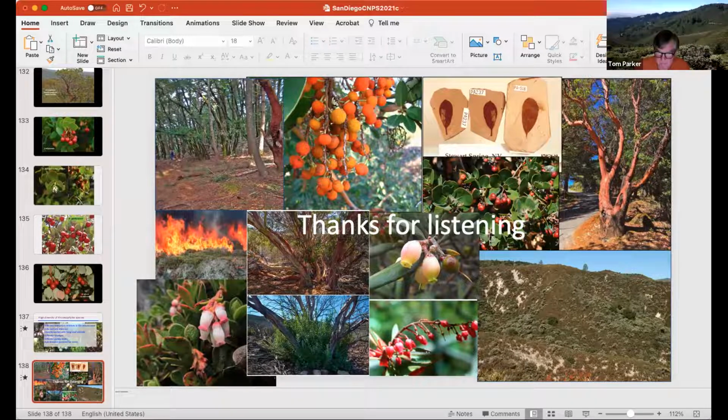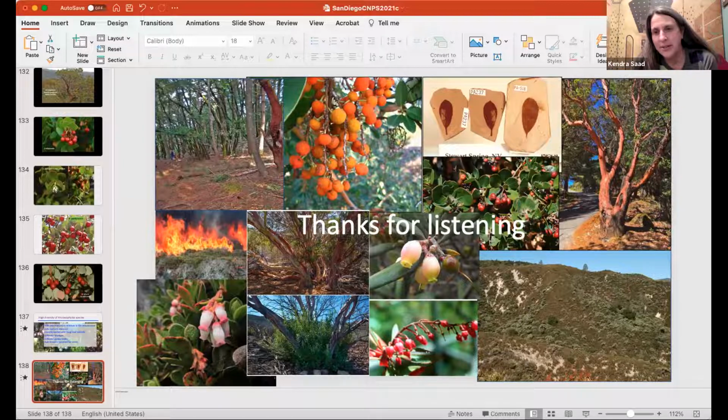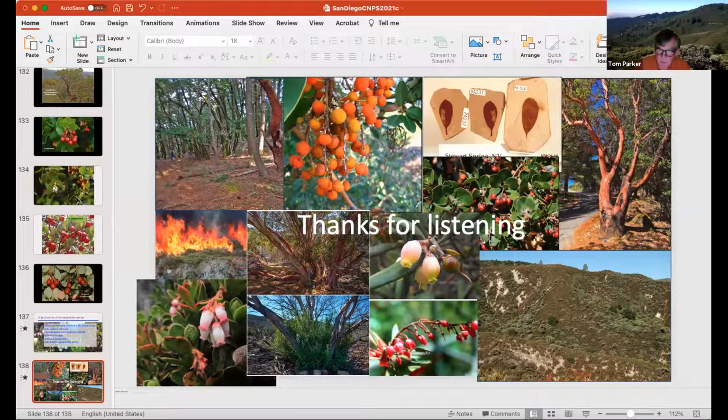Okay. First question from Susan is, what distinguishes Xylococcus bicolor from Arctostaphylos? Well, it only has stomata on the lower surface. It has a very different fruit structure that we talked about a little bit, and the internal aspects of the fruit are pretty different. There are some other minor characters, but it's a very close relative, so you would expect them to overlap to some extent.